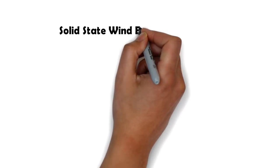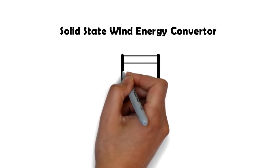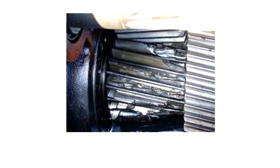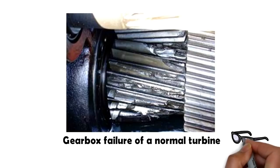Hi, welcome to this video in which we are going to be presenting the state-of-the-art research that could have a transformative effect on the energy landscape. It's the idea of a solid-state wind turbine. Yes, a wind energy generator with no moving parts at all. Why is this significant? It is because the largest portion of maintenance cost in wind turbines is associated with moving parts, mainly the gearbox. So make sure to watch this video till the end to learn what research is being carried out to further wind energy.